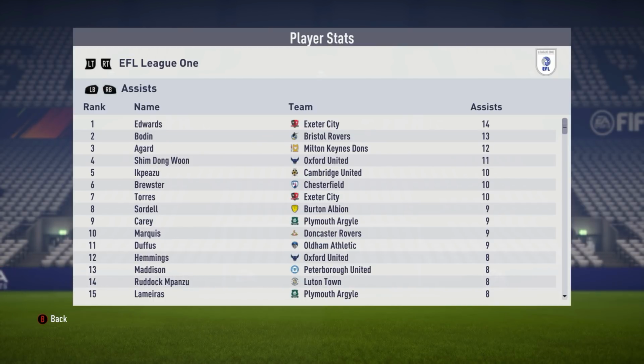When it comes to the assists, now this was a surprise when I looked. Edwards, the young Australian, has 14 assists, and he's come out of nowhere because last season he didn't really have any assists. He was injured a fair amount, to be honest, but 14 assists is fantastic. So I'm looking forward to using him going into the new season. But also we can see coming in at 7th is Torres. So Joseph Torres there. So very impressive.